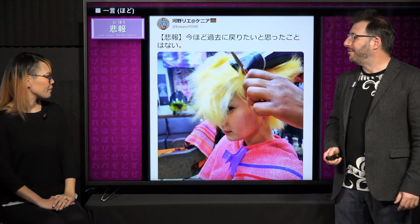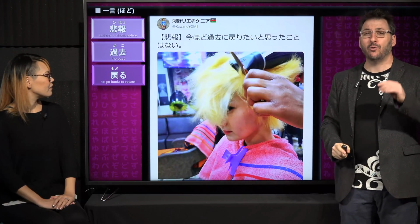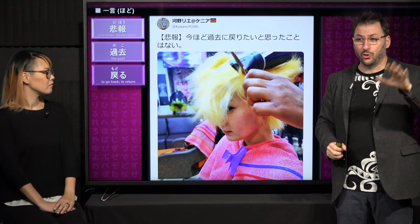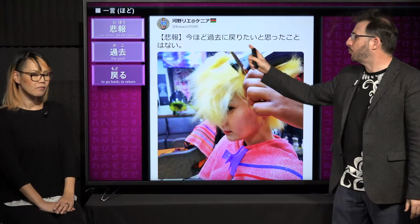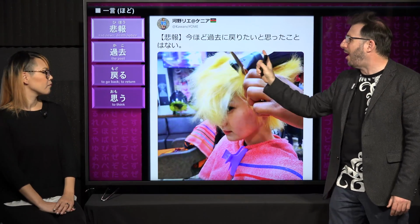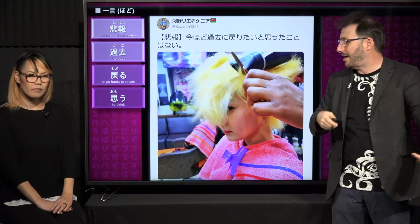So ima means now. Ima hodo, as much as now. Kako ni, to the past. Modoritai. Modoru means to return. You would not probably use kaeru here. You would use modoru. Okay, two versions of return. One is to return home, kaeru, and modoru is to return back to a prior point that you were at. So modoru is more appropriate here. Ima hodo kako ni modoritai to omotta koto wa nai. Omou means to think. I've never thought about wanting to return to the past as much as I do now.